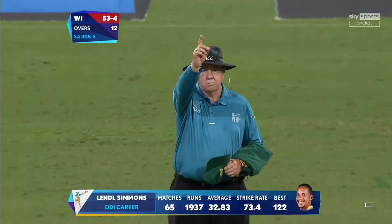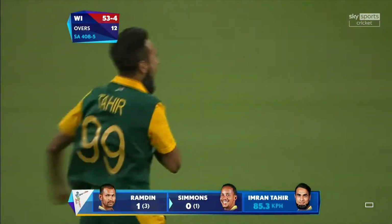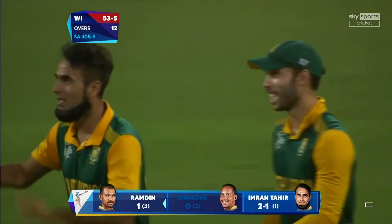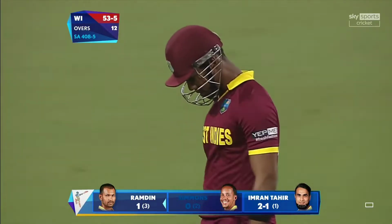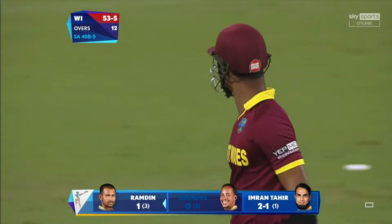He's gone up, and the finger's gone up as well. Oh, he's gone. There goes Tahir. He's off on a tangent. We talked about the variations that Imran Tahir possesses. He has a wonderful ability to bowl a quicker delivery, and it's normally pretty straight.